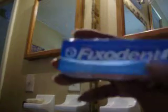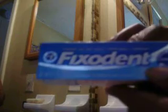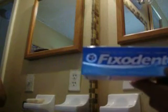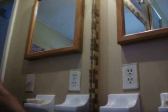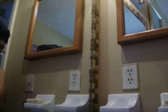Then I have some Fixodent. These were on clearance at CVS, so I picked up 6 of these. I think they're 1 ounce. No, 0.75 ounce. But these are on clearance at CVS now, so go to your nearest CVS. Oh, and I got my extra Benzodent in here. That's my other one, I have one in my to-go case. I'll have to show you that one day. Then I have my denture cleaner that I brush my teeth with. And I have my little Q-tips I keep in here.